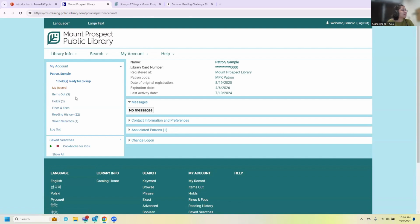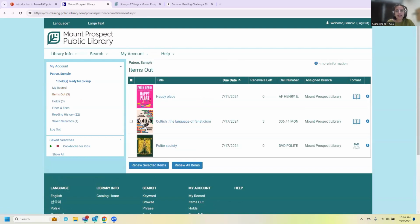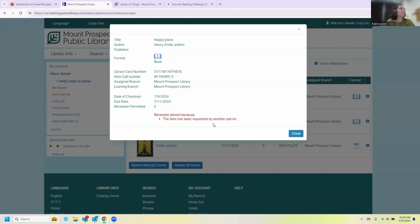Right below my record on the left side, we have items out. This displays the titles that are currently checked out to your library card, along with their individual due dates, how many renewals are left for this item, its call number, the assigned branch, the item's format, and this eye icon for more information. If we open that up, we can see an explanation of why this item was denied a renewal, because this item was requested by another patron. We can also see how many renewals were permitted and information on the day it was checked out and the day that it was due.